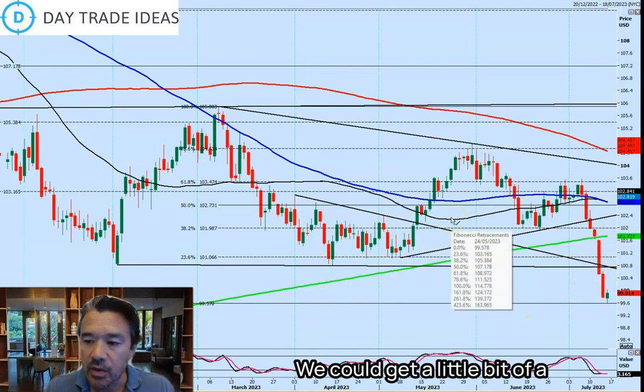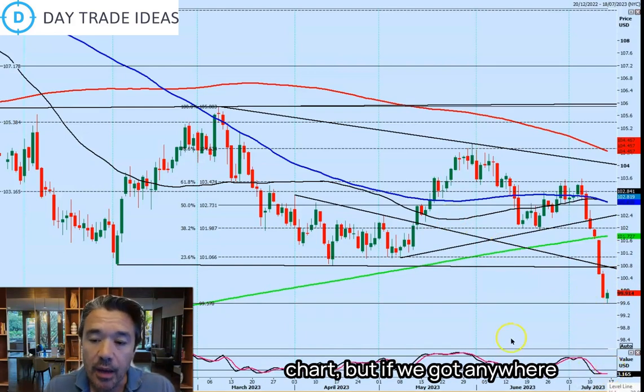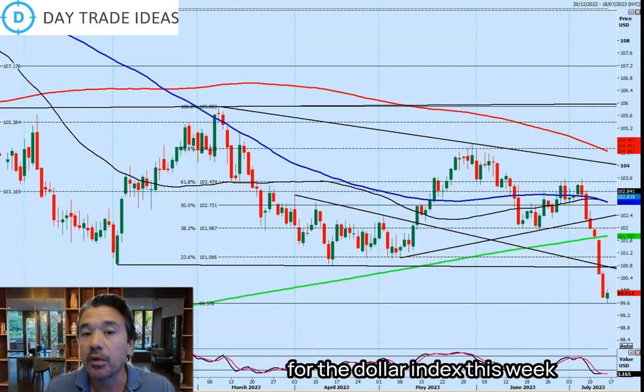It's looking pretty negative. We could get a little bit of a bounce back because the market is quite oversold on the daily chart. But if we got anywhere near the 170, 180 area, that would be very strong resistance for the dollar index this week.